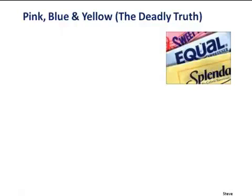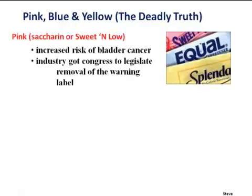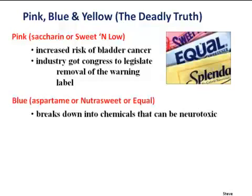Okay, so let's talk about what other people are putting in their meal replacement products. My son and I, when we did a CD a few years ago called Pink, Blue, and Yellow, The Deadly Truth, pink would be saccharin or Sweet'N Low. That increases the risk of bladder cancer. And that was taken off the market and eventually was put back on the market, and not because the science changed, but because the industry paid big bucks. They had Congress legislate the removal of the warning label, to get it back in the marketplace.